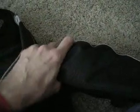There's also one here that covers the elbow, as I'm filming the carpet because I'm an idiot, and goes all the way down here to the wrist and all the way here. So all of this is protected with a big, hard pad, just like football pads, like I say.